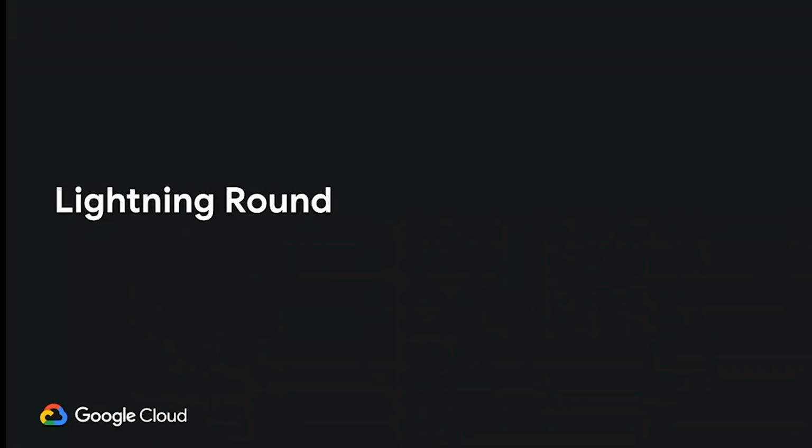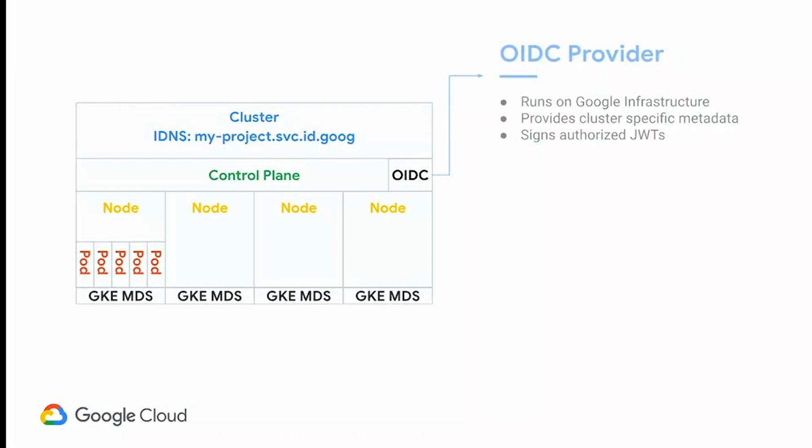Okay, I promised you an architectural lightning round. For those of you who kept your hands up in the beginning, this bit's for you. There are 5 fundamental new components that exist as a part of this new feature. First, we have an OIDC provider that runs on Google's infrastructure. It provides cluster-specific metadata, and it signs JWTs.